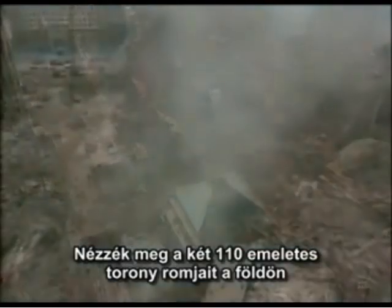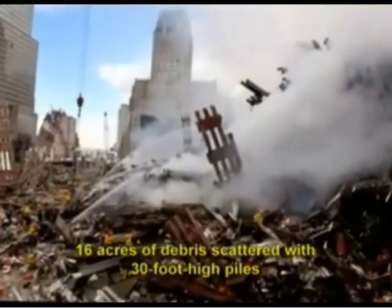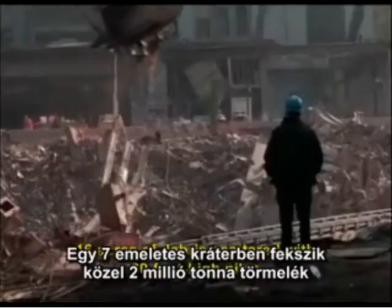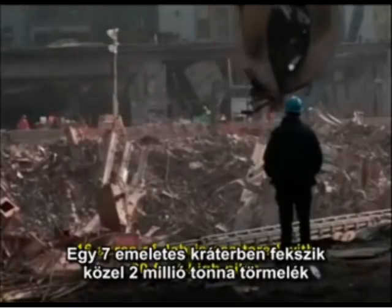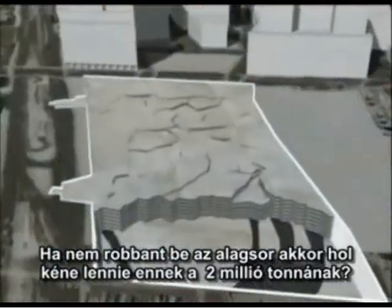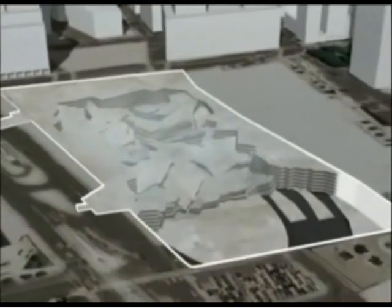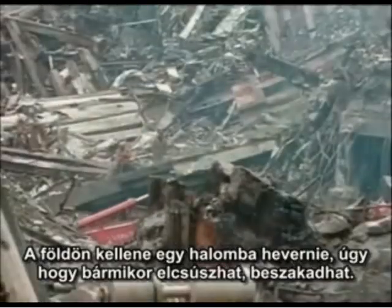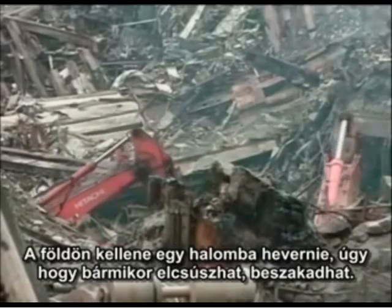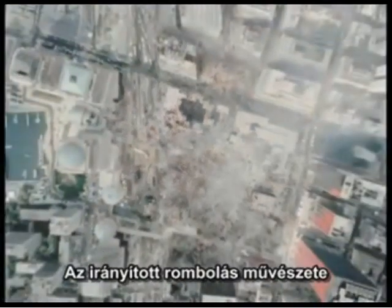Let's look at the rubble of two 110-story buildings brought to the ground. In a 7-story crater lie nearly 2 million tons of debris. Had the basements not been blown out, where would 2 million tons have gone? Heaped on the ground, ready to slide and spill? The art of controlled demolition.